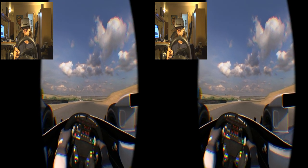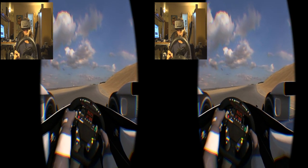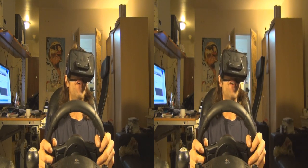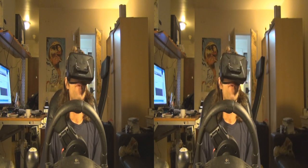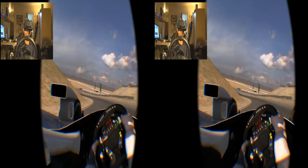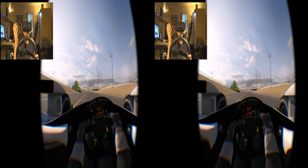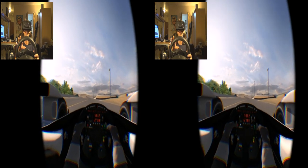What an awesome track. All right, people, that was the Dallara Indycar circa 2011 in iRacing at Sonoma, learning with the DK2. This is a great experience. I wish this upon everyone who likes to either race for real or simulate racing. This is really, really awesome. I'm right now a bit shocked by how quick I learned that track.